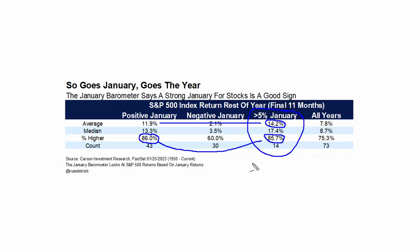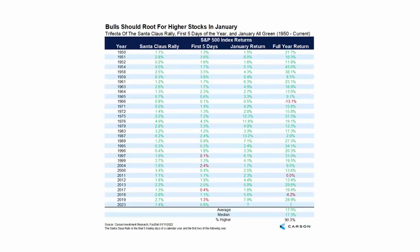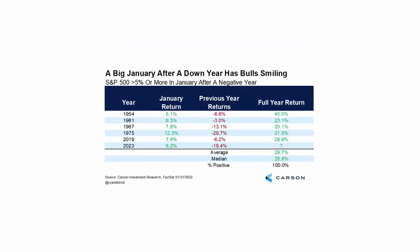So it's great that January is positive, and then it's even better that January was positive by more than 5%. So that bodes well also. Next up, all right, so let's take the last stats and let's add another criteria. So here's the January return. We're up 5%, and we combine this with the previous year being negative, which is what happened last year. The market was down 19.4%.